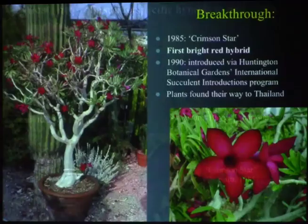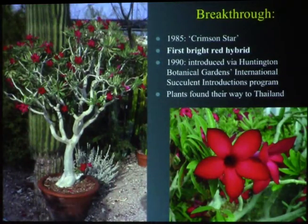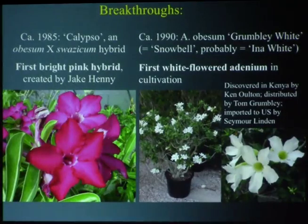This in turn led to a breakthrough. In 1990, Huntington Botanical Gardens introduced Crimson Star through its International Succulent Introductions Program, and some plants made their way to Thailand. That is significant for a couple of reasons. Two other things contributed to this big breakthrough.